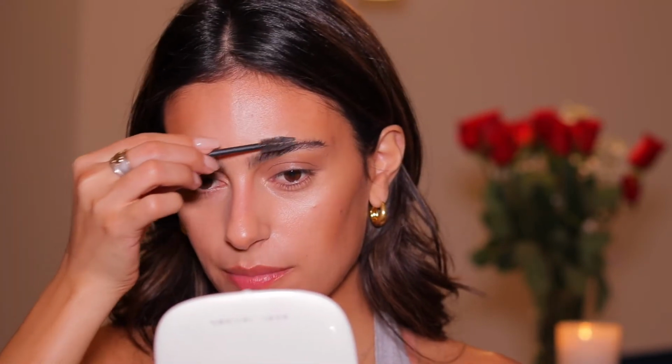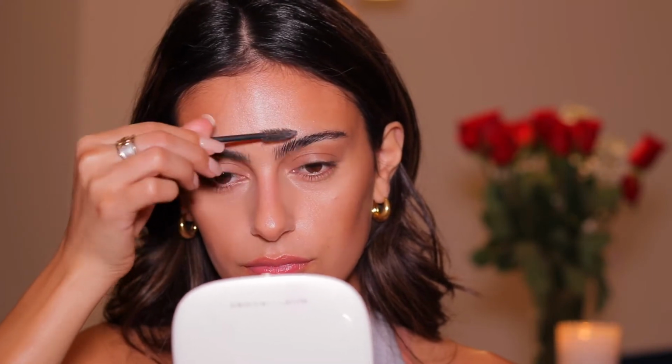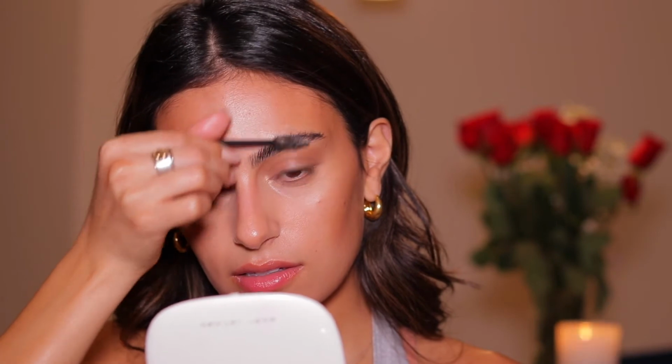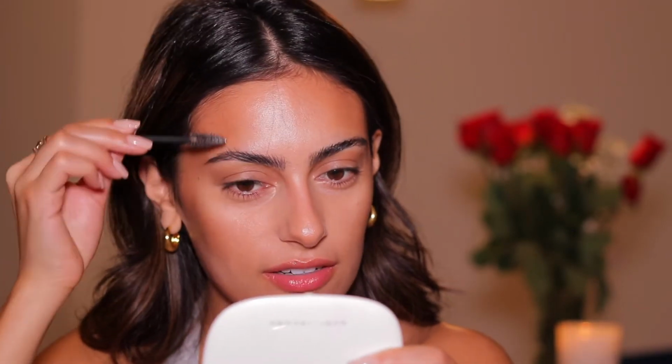Okay, I might have put a little bit too much on the spoolie this time because my eyebrows look laid. Hold on, let me just, you know what? If this one's messed up, this other one's gonna be messed up too, because you guys are sisters and you have to experience everything together. So we're gonna leave that. I also read that you have to close this super tight, because it will dry out and then it'll be a waste.